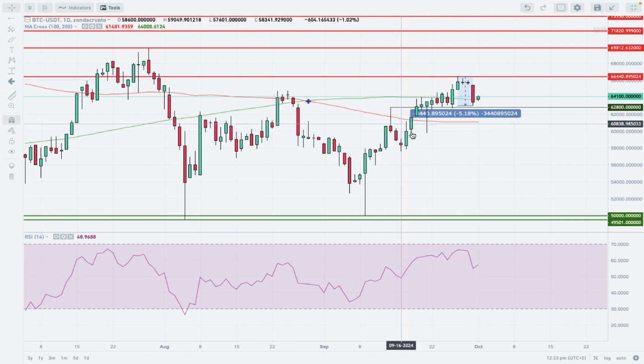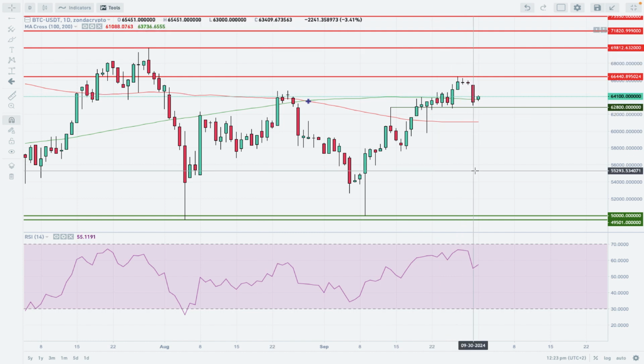All right, let's just remove it from the chart. So we know that there is no overbalance of price and time just yet on the Bitcoin chart. What's next in terms of the indicators?